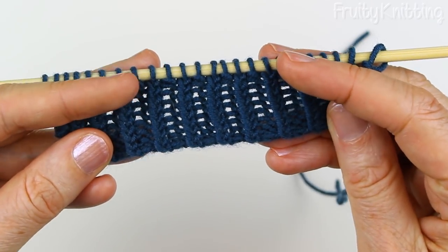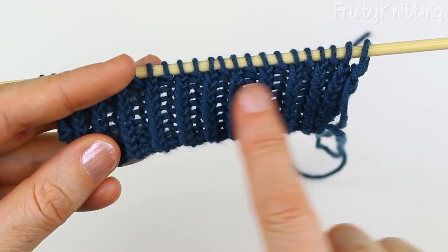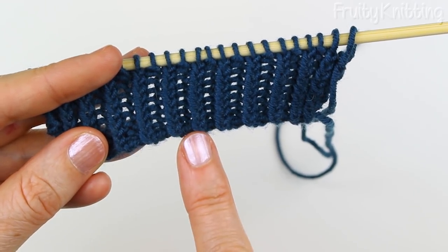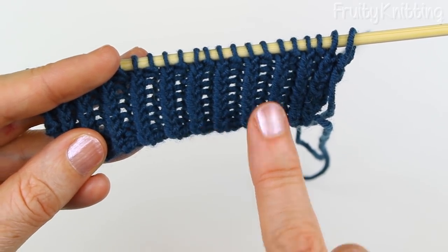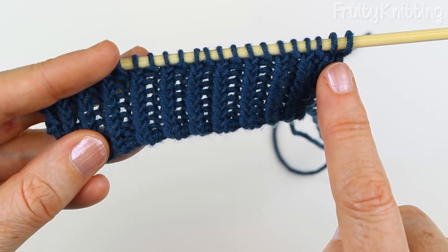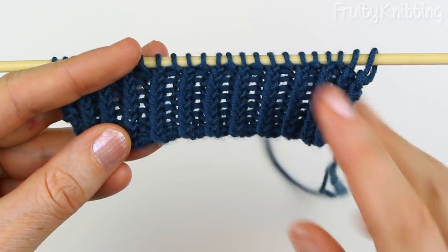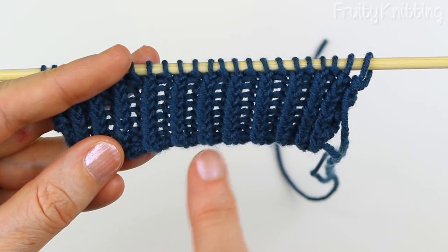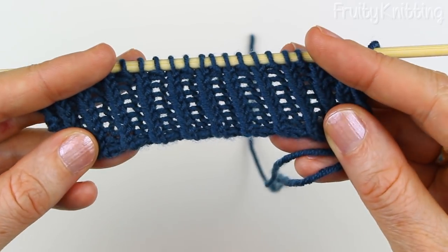I started off using a much smaller needle for the setup rows than I used on the body of the rib. So I started with a 3mm needle, which is a US 3, I think, and then I knitted the main part of it in a 4mm, which is a US 6. Even though there's a big difference between those needle sizes, you can see that the bottom of the columns are exactly the same width as the top, so it looks really uniform and neat.